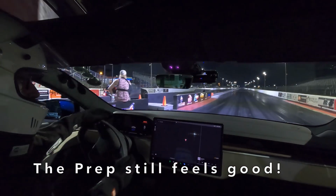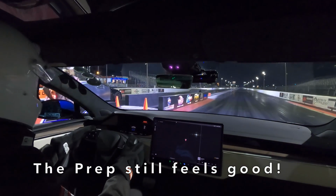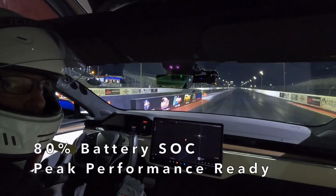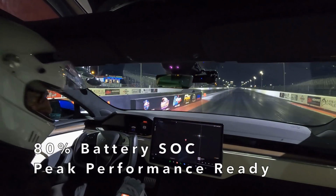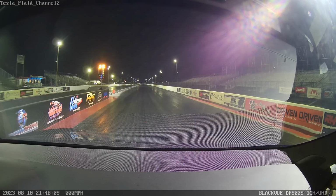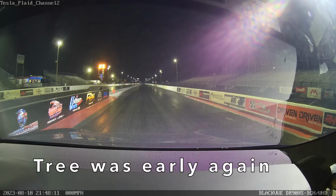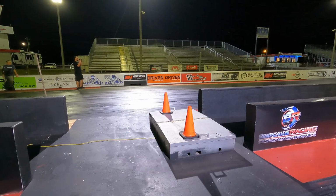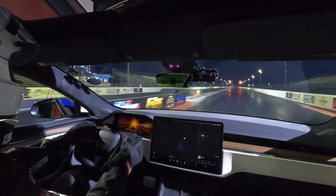It's usually not this good at the end of the night. We're like the last 2 cars out here now. Almost 10 o'clock. All right, 80% battery state of charge, drag strip mode, peak performance ready. She's gonna give a signal to the starter, and then we're gonna get a Pro Tree. Oh man, I completely missed it.